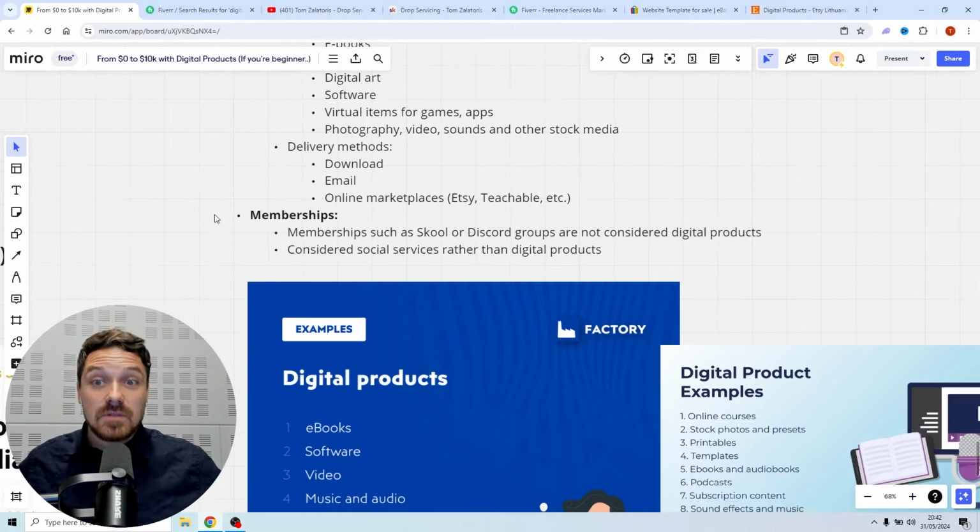Memberships such as school and Discord groups are not considered digital products. A lot of people don't realize that. Memberships are basically considered social services rather than digital products.